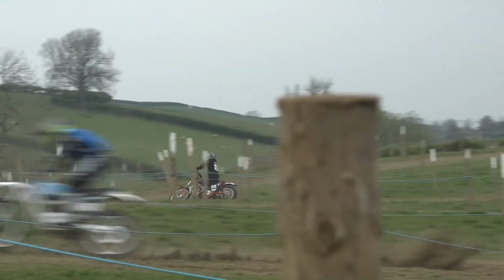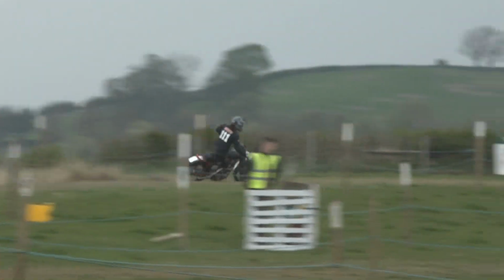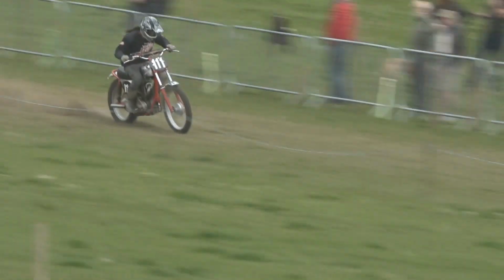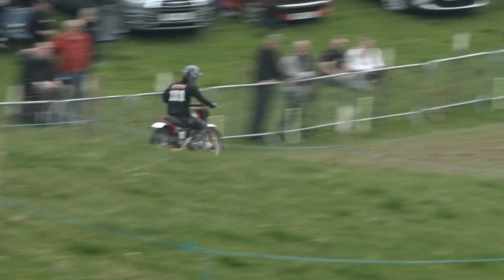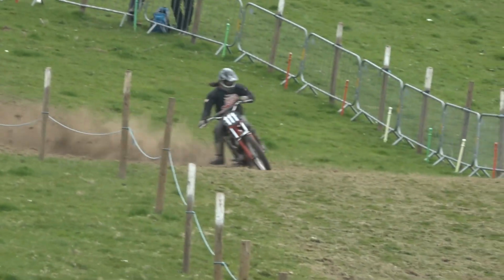So it looks like Harry Stitt has quite a commanding lead on this race. So the next time he crosses the line, he'll be starting his final lap of this combined pre-78 and pre-74 race. So Harry Stitt could be on his way to his second win of the afternoon.